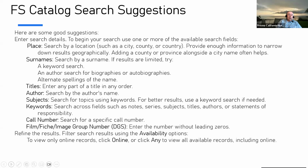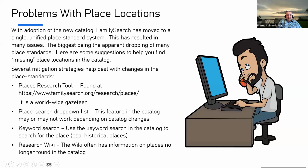And at our blog, we provide a PDF file for each presentation that has all the slides on it. So you can pull the PDF file and download it and come to this page and just see it. But these will give you some specific things that you can do to make good searches in the catalog. They do provide that for you.